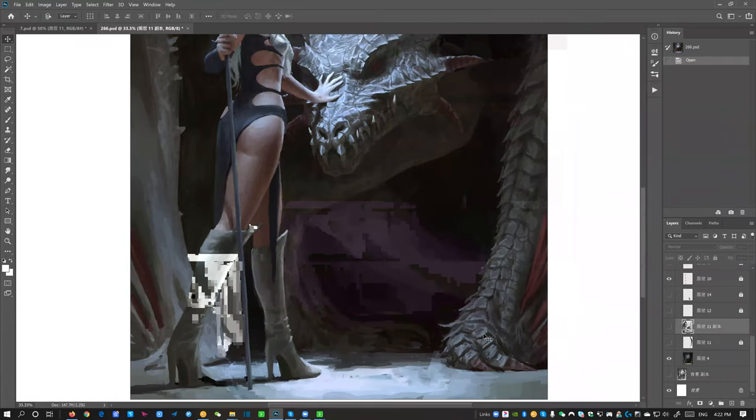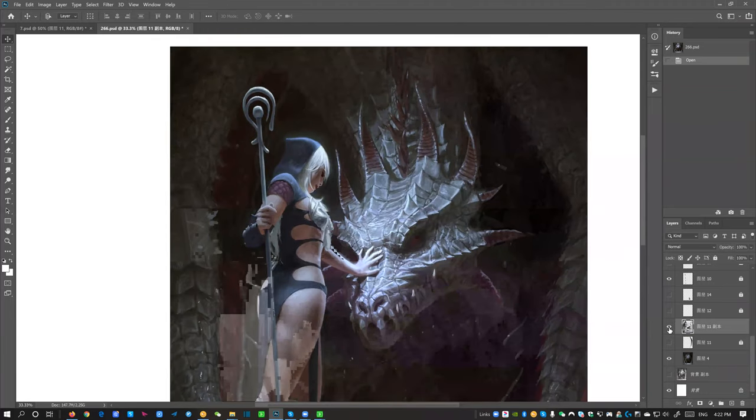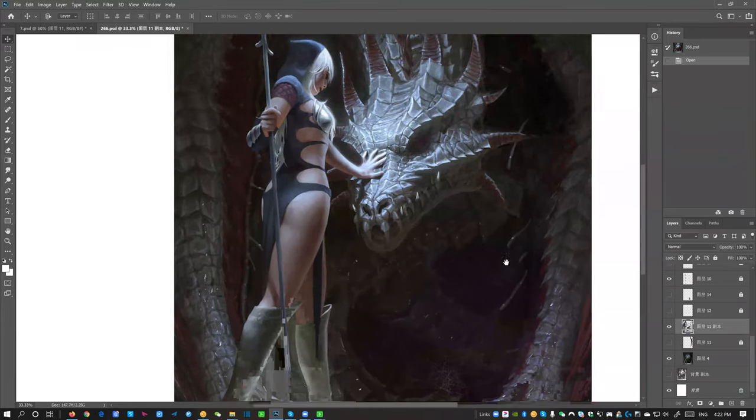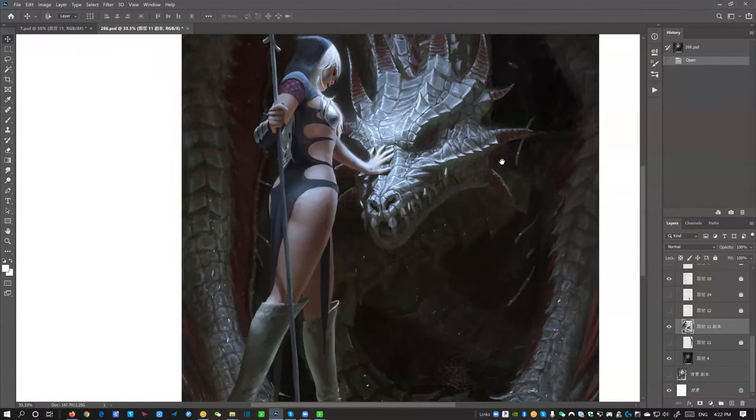That would have taken you the longest of the image to do, wouldn't it? The dragon skin. Kind of forgot. Maybe I copied and pasted that to another one.